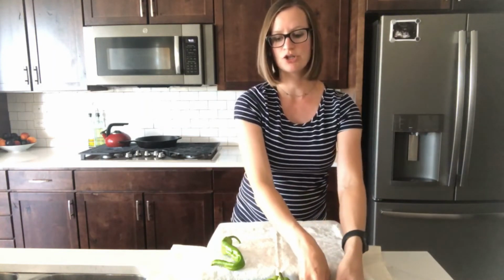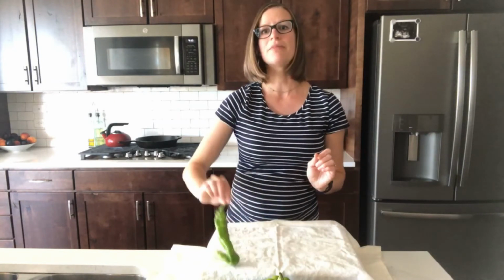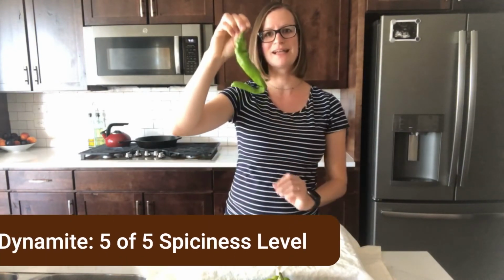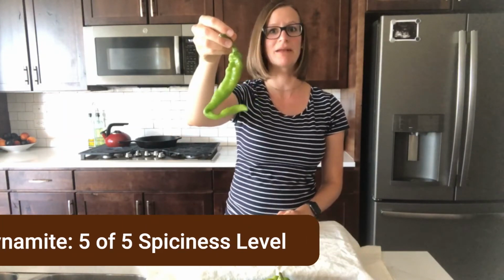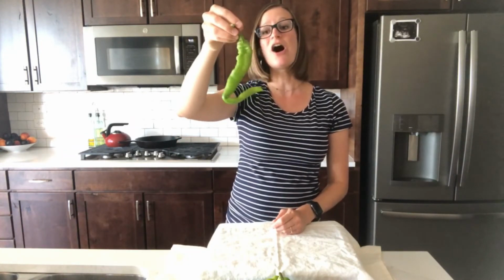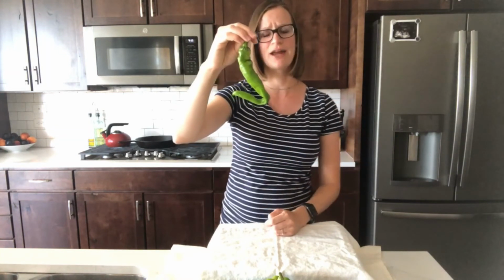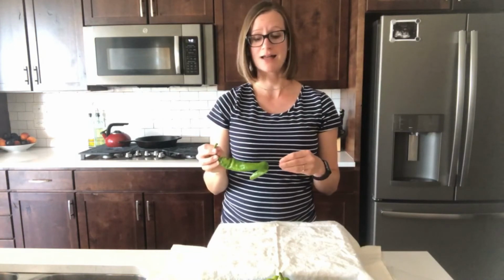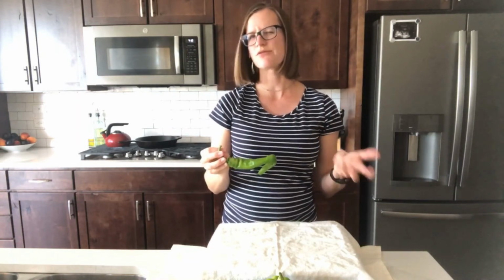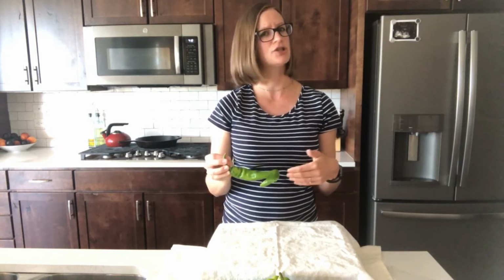And this brings me to our hottest pepper, which I'm not even going to touch by the pepper part because it is really, really spicy. This is a Dynamite pepper. It looks ominous, doesn't it? It's all squiggly. Not all of the Dynamites have as many texture and layers as this one does, but Dynamites are just really, really hot. So they don't have as much of that fruity flavor. They just have more heat.